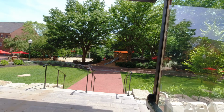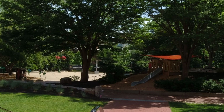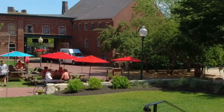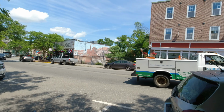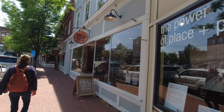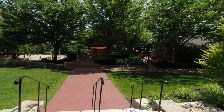Now walking back outside from the museum, you'll see straight across there's a wonderful little play area for the kids to play and let off a little steam. And all through the center of town, there are oodles and oodles of shops and eateries and all kinds of neat little places like that. So explore. This could definitely be an all-day event.